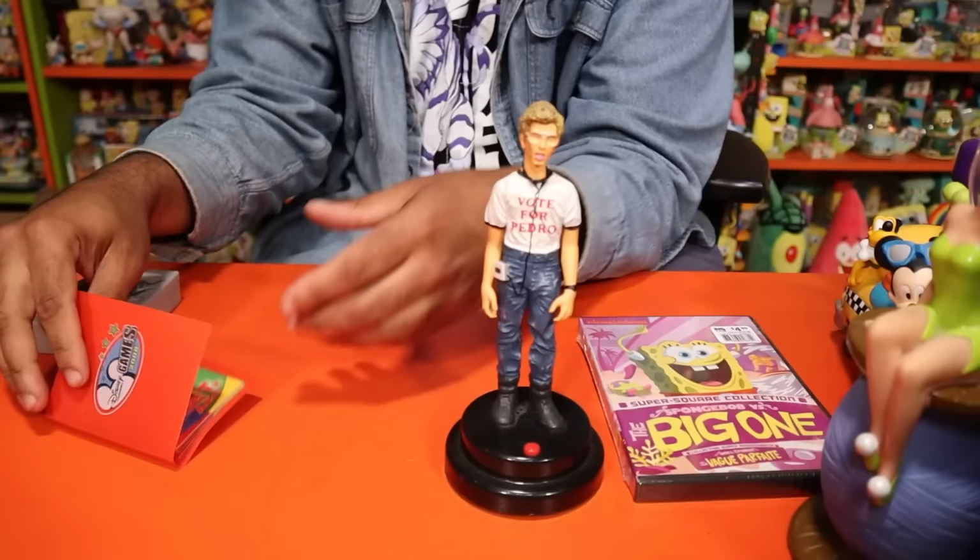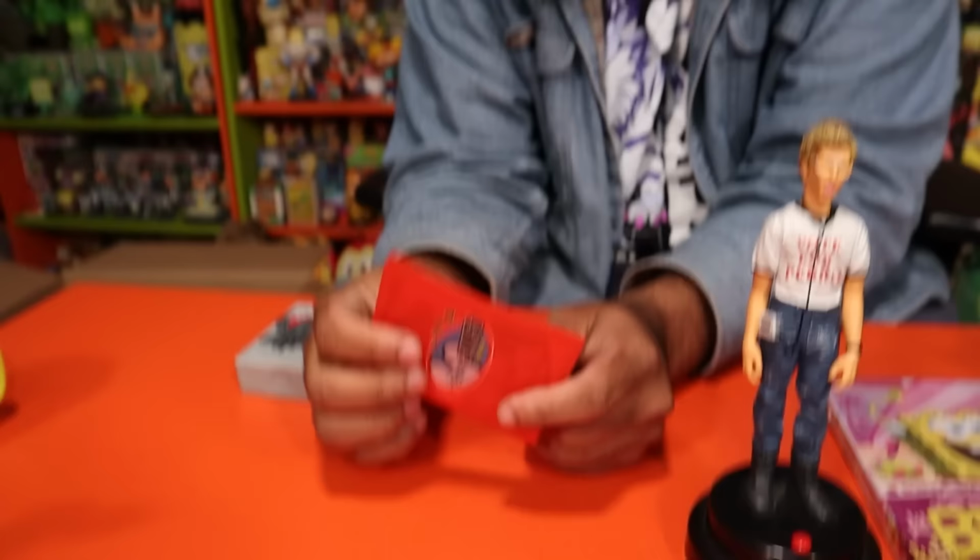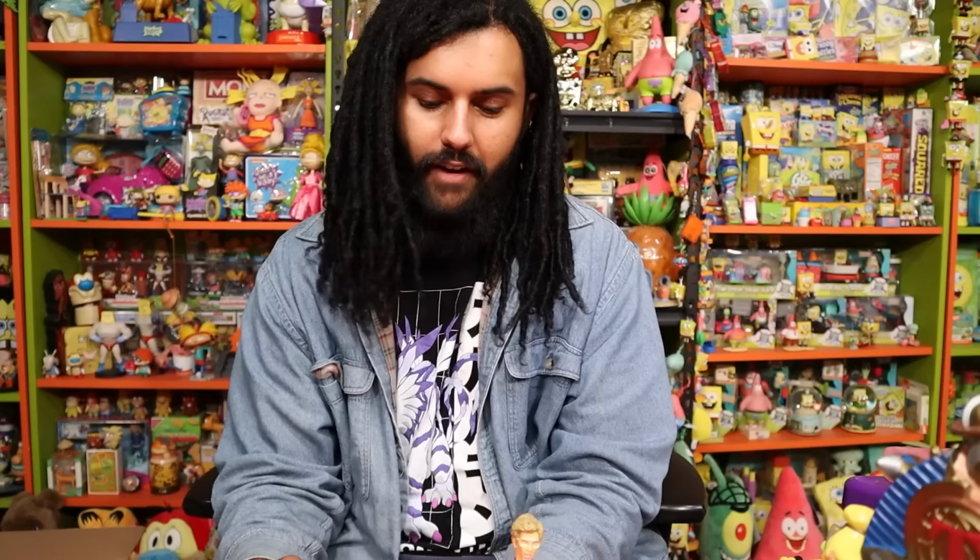So $10. The Disney games, this goes for about $5 and it takes forever to find them because they are pretty rare. But if you happen to have the Selena Gomez card, one sold at a PSA 7, which is like, you could just send in any card and it'll get a 7. That's as average as it gets. For $750. What? I don't think JT Austin's probably gonna be that. I love him, but maybe the Demi Lovato card, I don't know. But if you have the Selena Gomez card, you're looking good. But for right now, $5.